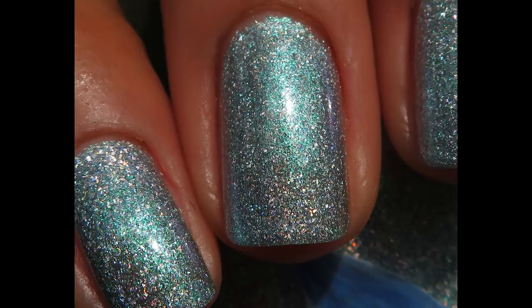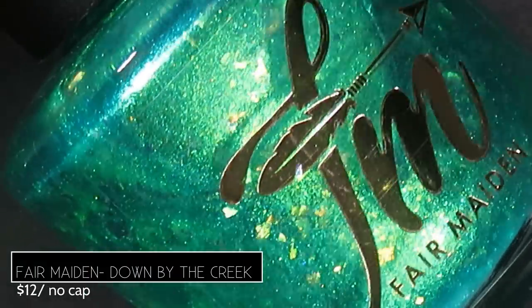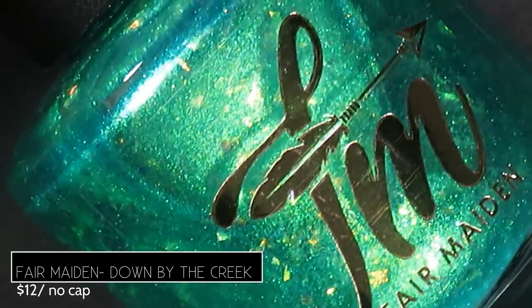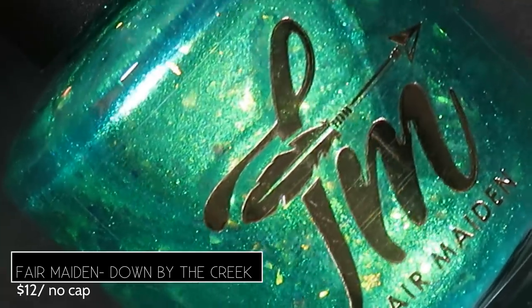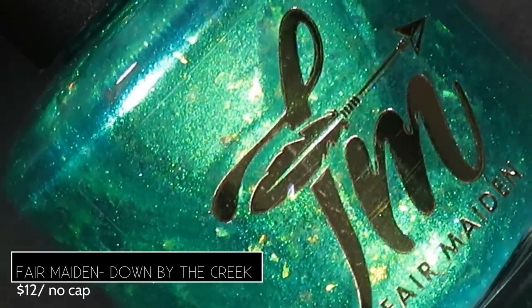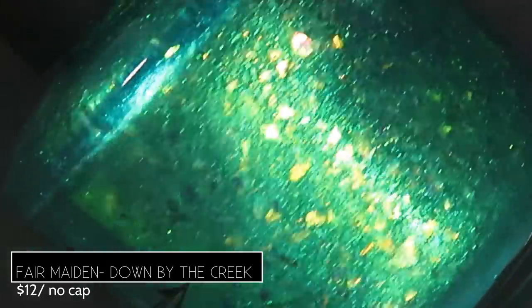top coat. This month from Fair Maiden Polish, we have Down by the Creek. It's described as being a bright blue-green base with bright gold to aqua to green shimmer and iridescent flakes. This one will retail for $12. There's not a cap, and it's inspired by the 90s teen drama Dawson's Creek.